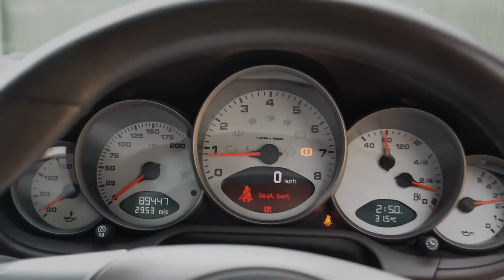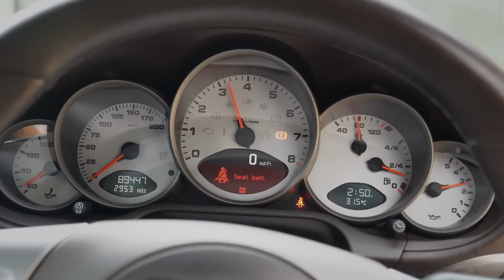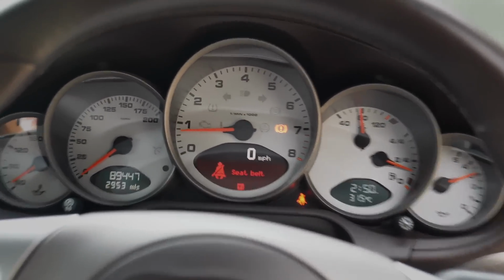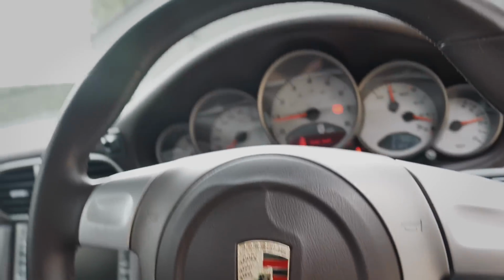Look at that. The usual clocks layout on a Porsche is rev counter in the middle, and speedo on the outside there. So yeah, really cool layout. Love the sound of them, love the look of them.